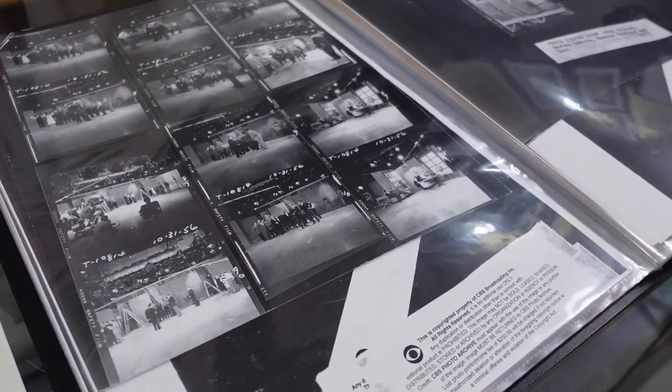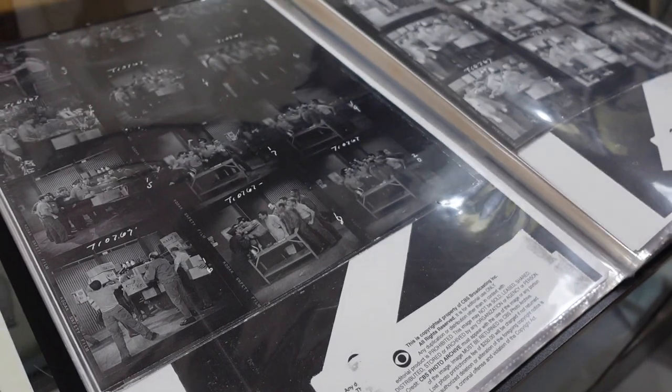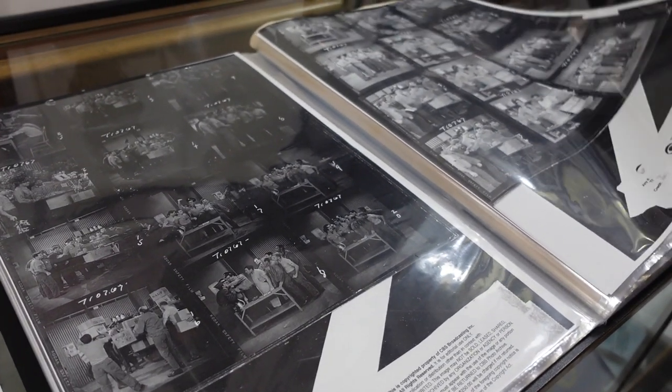Bob Odenkirk, who plays Saul Goodman, has based his Saul Goodman character on the Bilko character. So when you watch Better Call Saul, it basically is a modern day Bilko, and you're rooting for him because he's the underdog, just like Bilko was. So yes, Bob Odenkirk's a big Phil Silvers fan.